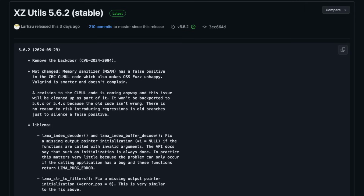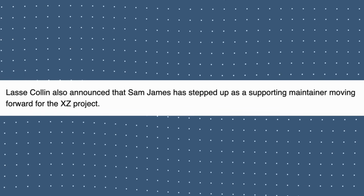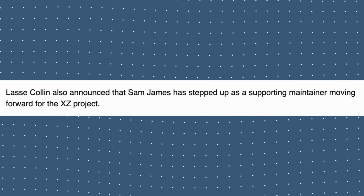So this addresses the CVEs that related to the backdoor, and the release includes bug fixes as well and compatibility improvements for the latest NVIDIA HPC SDK. They've also added a lot more stuff as well as removed some stuff. If you want more details, you can check out the changelog for that. But they've also added a new supporting maintainer named Sam James to the project. So welcome to the project, Sam.